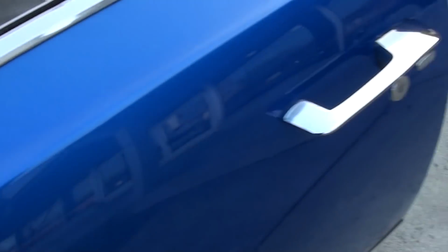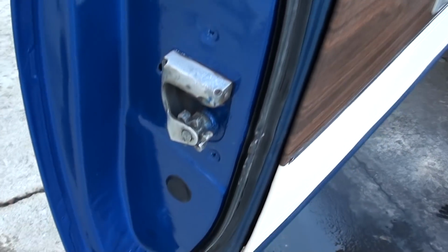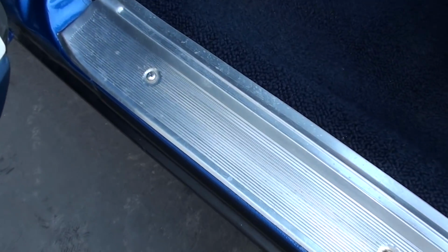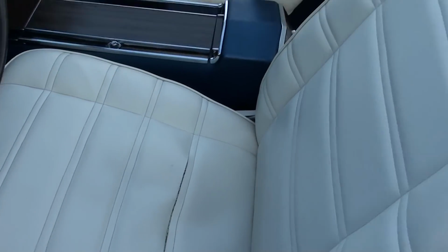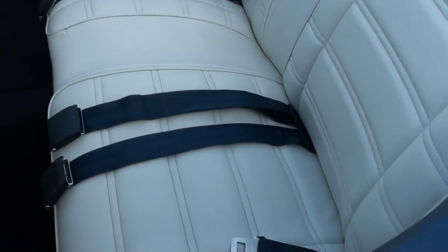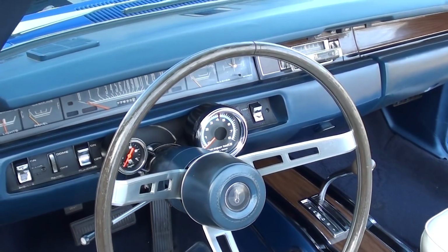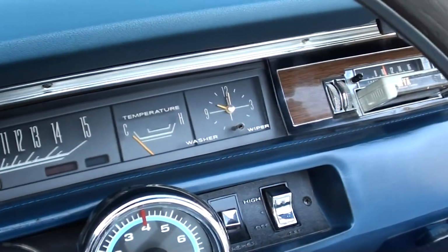You can nitpick the A-pillar chrome there. Original mirror. I said the original door handles, they're in good shape. This is actually the original interior. You can see it's got a split in the driver's seat. Bucket seats, console. It's got all the stock seat belts. Aftermarket tach. 77,628. That's what's on your odometer there.